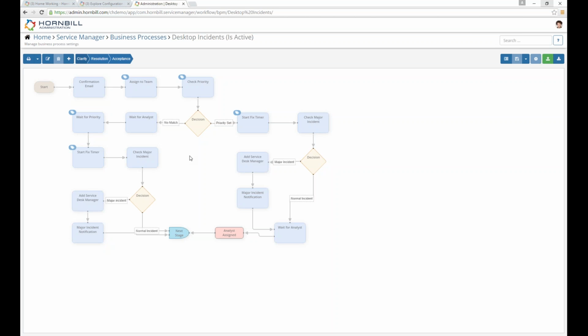As you can see here with this, it's non-prescriptive. The timer doesn't start until we have a priority against the ticket. So whether it be we wait for an analyst, obviously that could be an hour before an analyst picks up this particular ticket, that's when the timer starts. It's completely up to you how you want this process to work. It's very easy to build. It's all drag and drop.